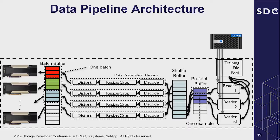So once you have a working data set that you want to train, this is just an overview, an abstract view, of what's happening. You'll have a bunch of readers that need to read from a pool of files. There's a bunch of work that happens at the CPU level. Files get read into prefetch buffers, things get shuffled, and your CPUs will decode, resize, and distort. These get thrown into a larger batch buffer. Those batch buffers will be sent off to GPUs to do their work.